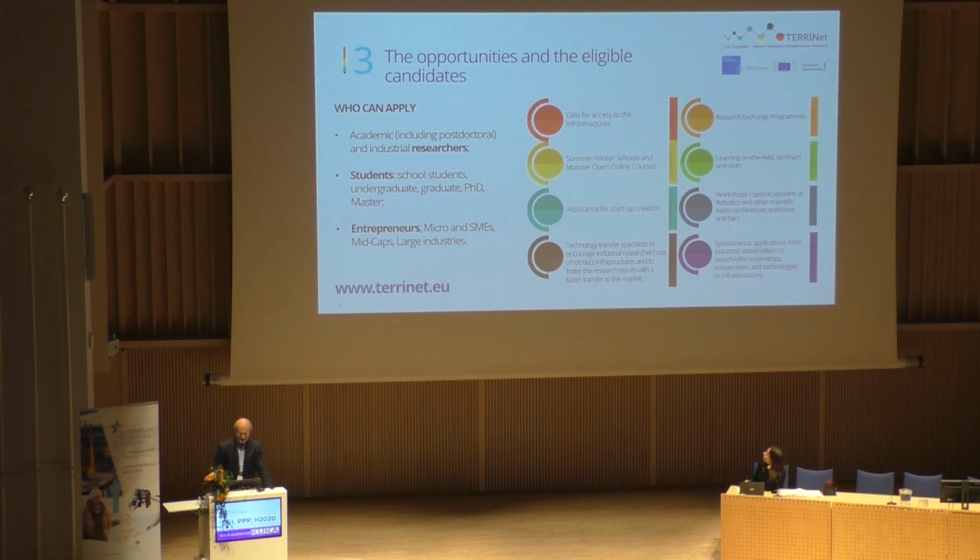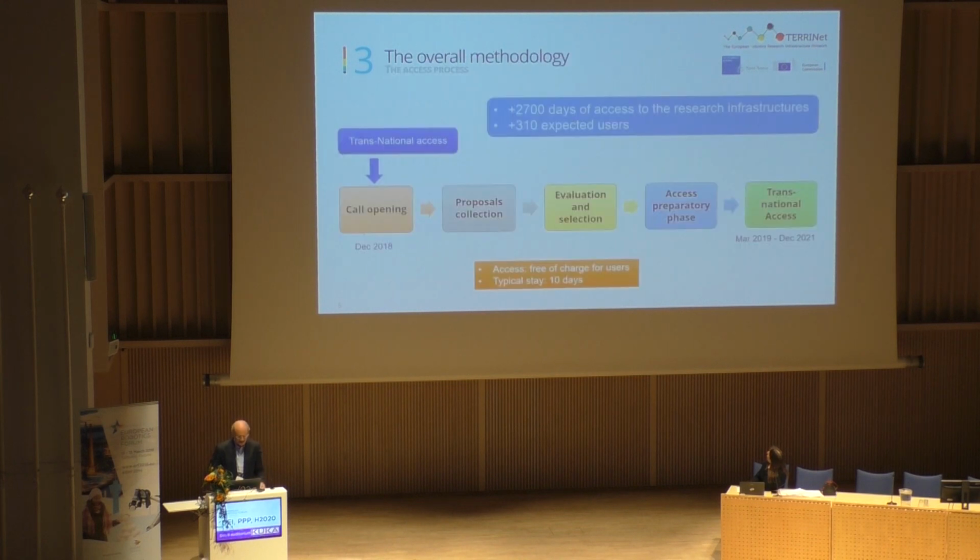And you see here a set of actions that will be offered, from research exchange program, summer school, assistance to startup creation, technology transfer, special workshop, and so on, many actions. But essentially, the main offer is to more than 310 users, so lots of people, for more than 217 days of access. And you see this is the access scheme. Of course, the call will open in December this year and will start in March 2019. So there will be in total 4 years of this access.